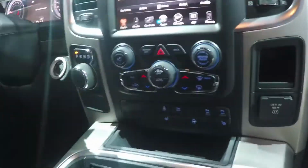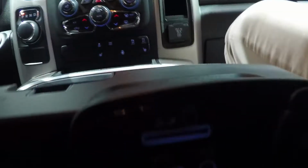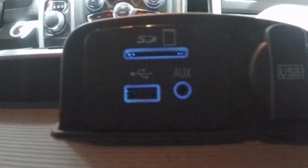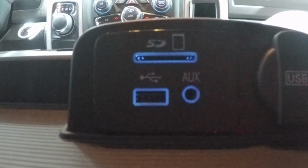You have a 3-prong plug here, but that's kind of it for the face of the dash. On the front, the rest are underneath the console here. You have one USB port on the left, and then underneath this 12-volt cover you have another USB port. That's kind of it for power options.